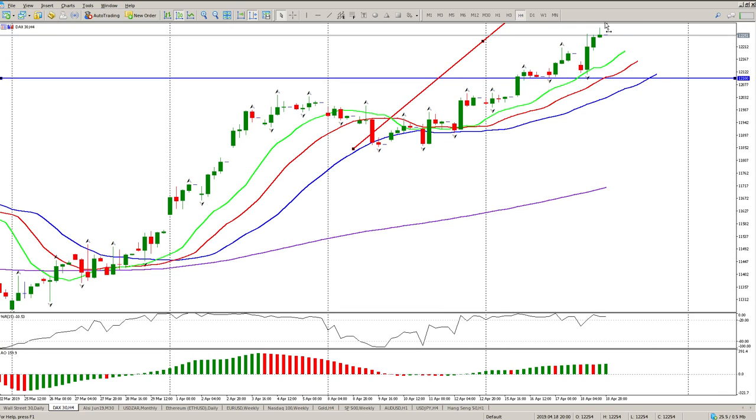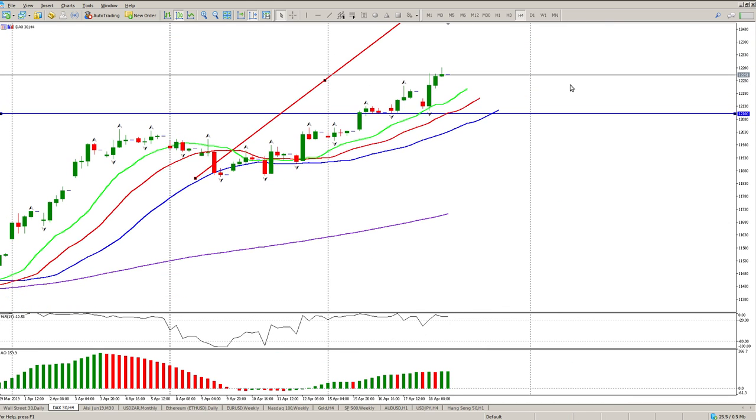Now, on the 4 hour, you can see we ended up with a little bit of a pin bar here. Now, that is to be expected, people taking profit before the weekend, specifically when you're coming up to a long weekend. So that is to be expected.